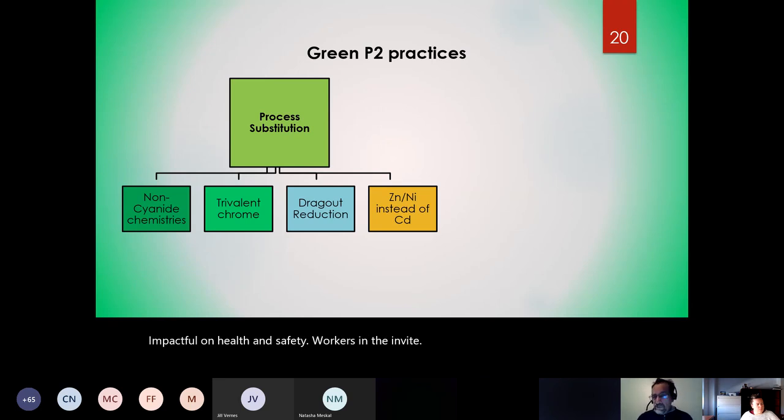The trivalent chrome, for example. In California, the California Air Resources Board is already providing incentives, economic incentives for metal finishers to get rid of hex chrome and instead to adopt and bring in trivalent chemistry. EPA already, with the Green Chemistry Challenge Award, has already validated this as a green activity, as a green source of reduction.